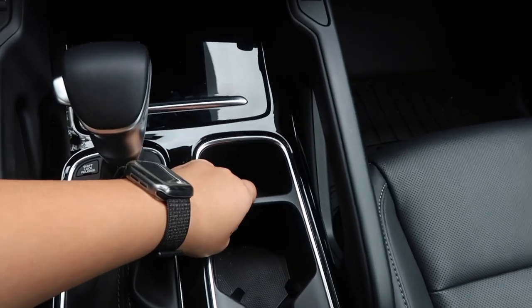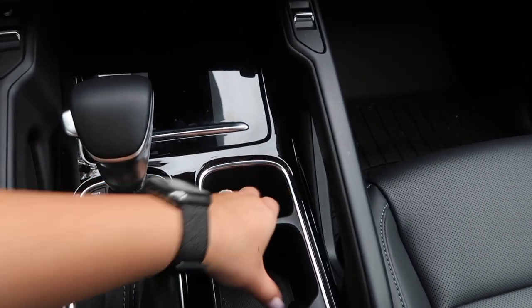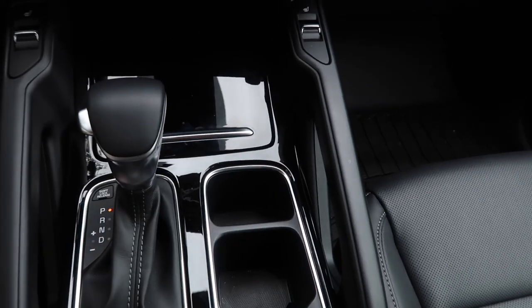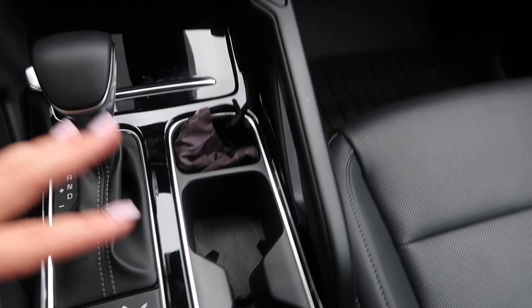So I've kept that open. I've seen a couple people on the Telluride group using this as an air conditioner, or as a hand sanitizer holder, but I don't use it as that. I just have a mask in there for quick, easy grabs.